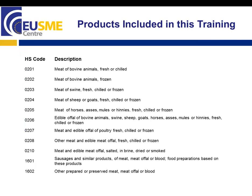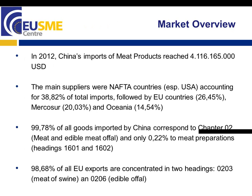We'll start now by recalling the products that are included in this presentation. I'm sure you're familiar with the Harmonized System code. You will see there are two main categories of products included here. One are those under headings 02, which refer to raw meat and offal of all kinds of animals. And you have as well headings 1601 and 1602, which refer to processed meat products, such as sausages or cooked ham, for instance.